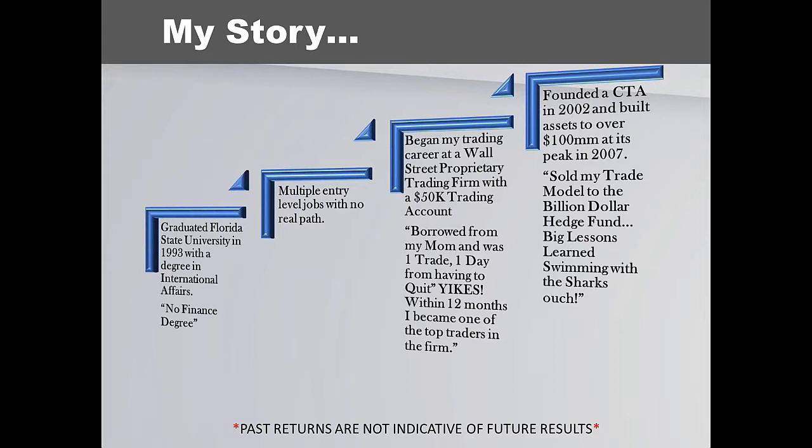From there, I was asked by a couple wealthy families to manage some of their personal money. Now, this was the first time I'd ever managed money outside of a prop environment, where people were basically looking at you every day, asking what's going on with my money. So it began my career as a manager. That was my first $400,000 managing other people's money like that.